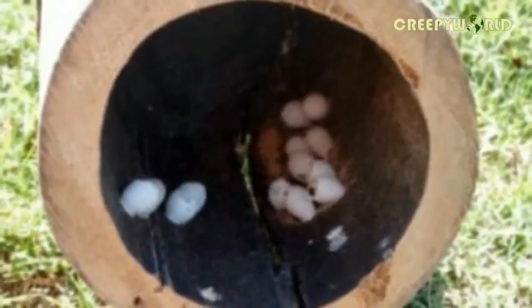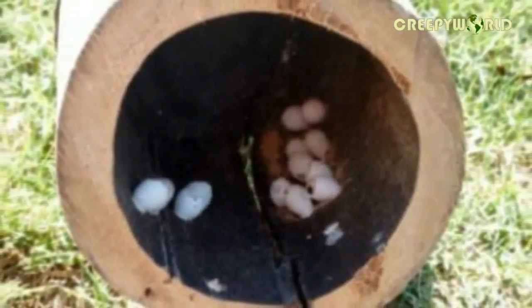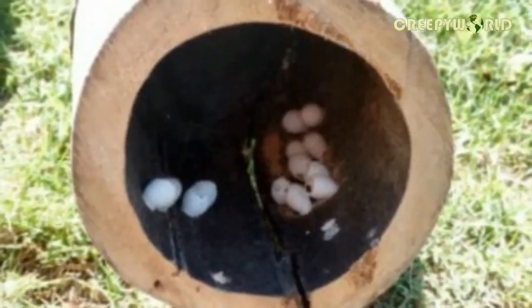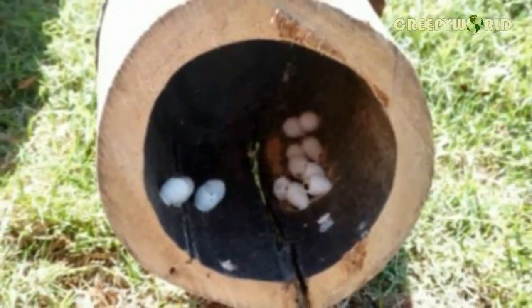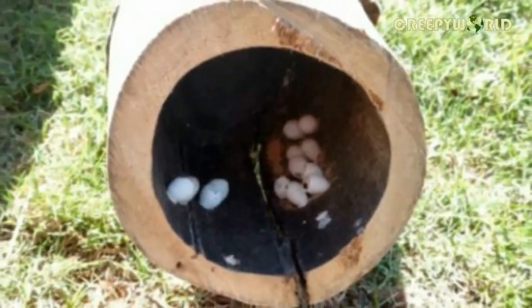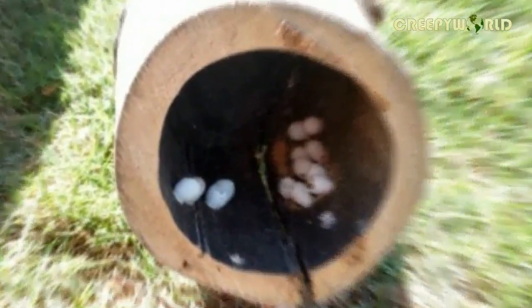The man had been working in his garden in Oahu, Hawaii, when he spotted it. Lifting it up, he got his first look at the strange object hiding just a few inches inside the hollowed-out bamboo log. So he decided to take a closer look to see what it was.